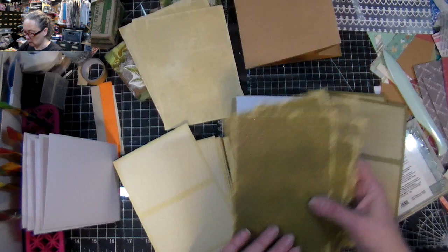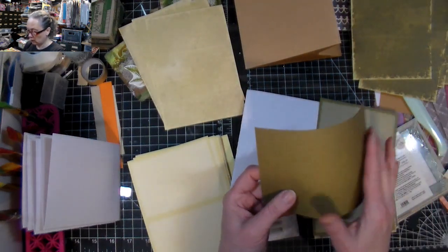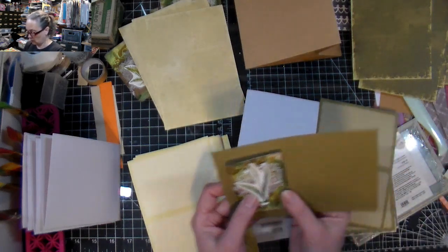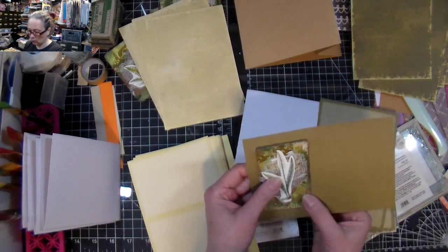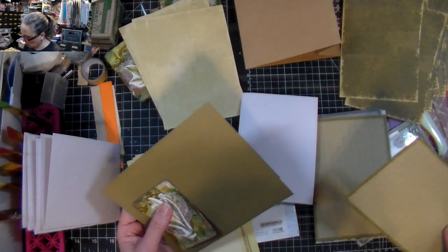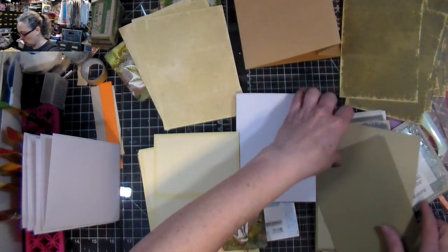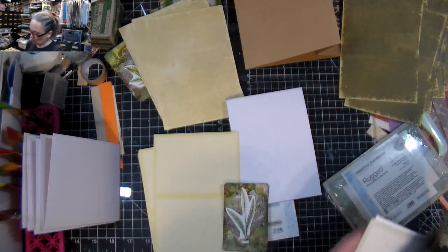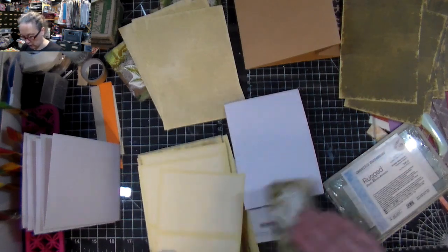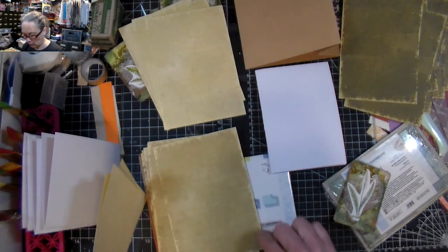These are all plain, but they do have a line that you can cut them through, so it could be a good topper. However, I only have 4, so that's not going to work. So we're not going to use that. The other colors I'm not too fond of. And these I have the same problem.